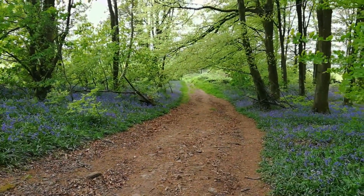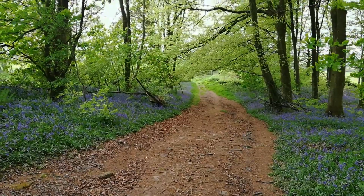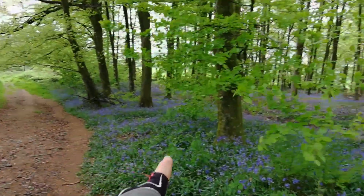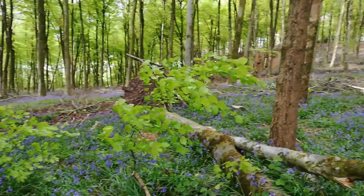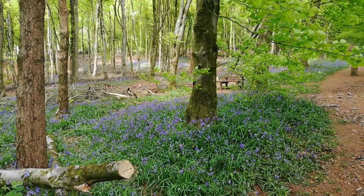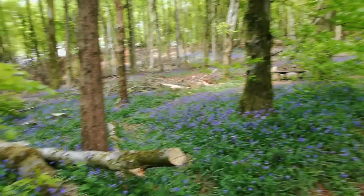Oh my word, here we are approaching the summit of the Fosseway through Beacon Hill Woods, and look at these stunning bluebells. That's what I've come out to look at today. I was told they're spectacular. Oh gosh, absolutely amazing. Oh, there's a seat there. I'm going to go and have my sandwich there.